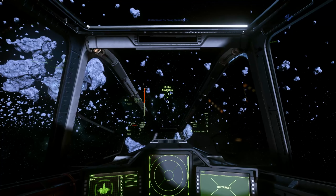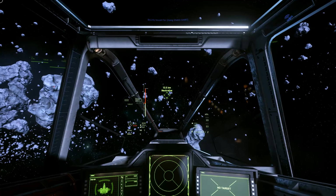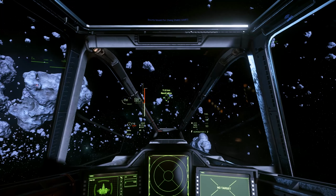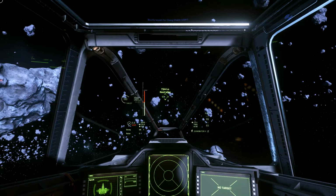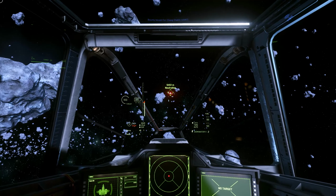All right, guys, we are approaching our target. This is a very high risk target mission. Buck should be able to handle it with no problem, especially with that big rev up there. We are cruising pretty quick to get to it. I don't usually fight at that kind of speed. Go a little bit under.